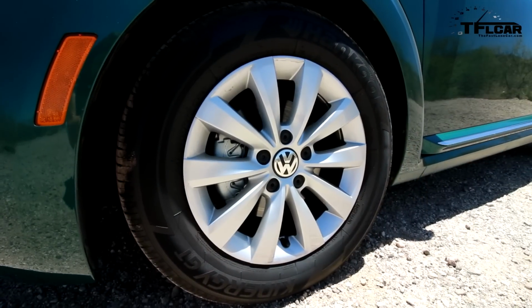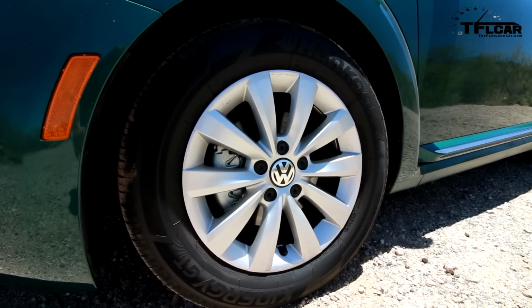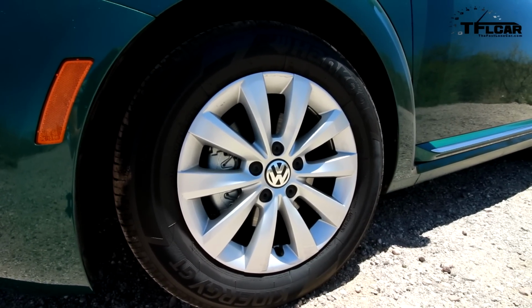It does have kind of a vague steering feel to it, and I think it's because it's sitting on 16-inch wheels. So when you push it hard in corners, it kind of floats and hops when you hit bumps. But it makes it fun. It's just such a fun car to drive. It's so happy to take corners.